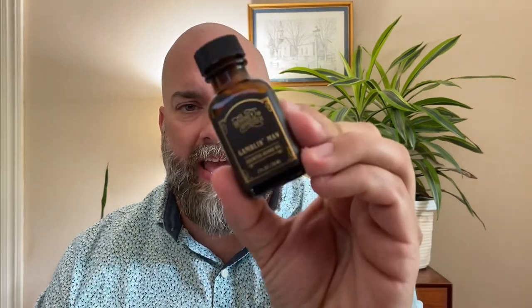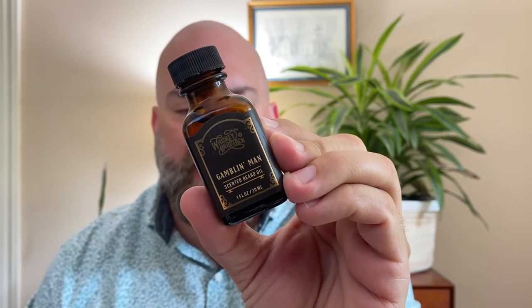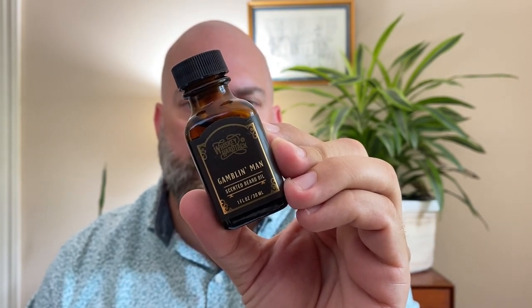And then my old favorite, which I had to try again, was my favorite from the first review, and that's Gambling Man. This is a complex mix of wild cypress, sea salt, oud, leather, amber, and frankincense. This one's great. It's kind of that sporty oud is what I call it. This is one of the scents I've loved for a long time now, and I'm happy to get my hands back on it because I ran out of the original one. So all of those go for about $18. Awesome feel and beard on these. Medium weight oil. Really good stuff.